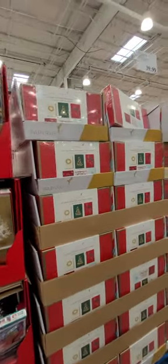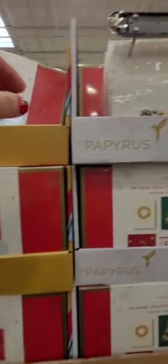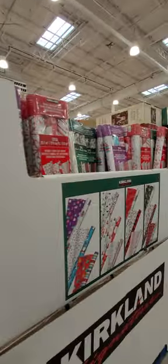Okay, what do we have next? Again, greeting cards, 24 handcrafted greeting cards for $40. They have them here. Oh, they are pretty. Yes, they are pretty. And they're really handcrafted. It has 24 of them for $40, but they're really high quality and upper level.